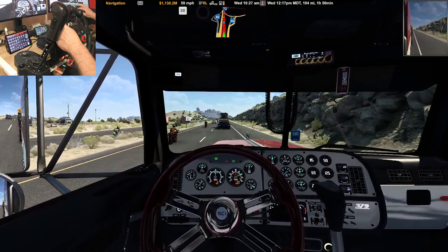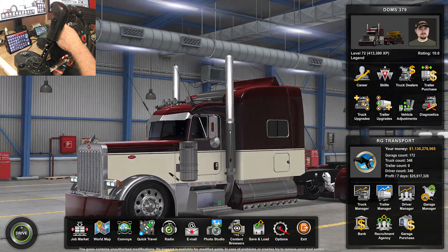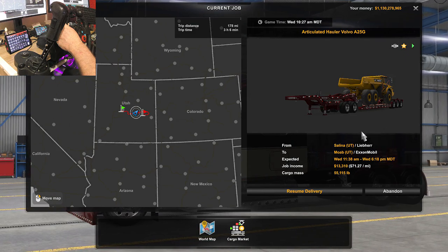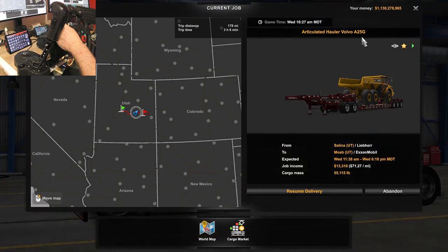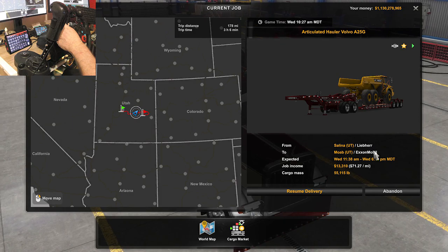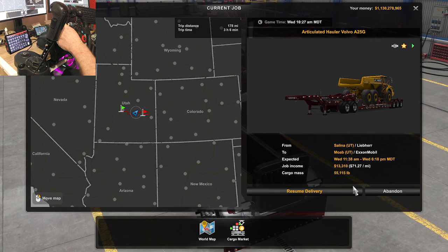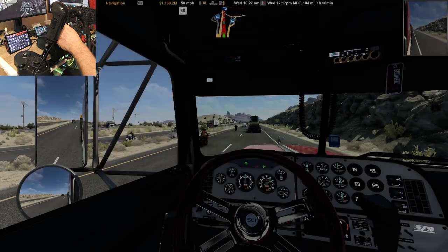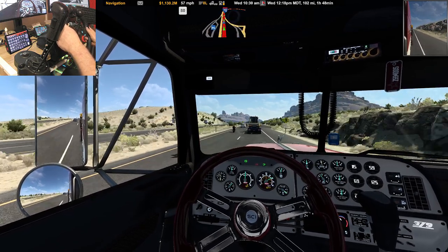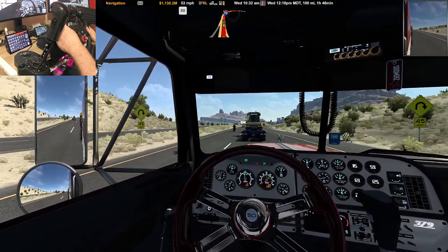Where are we going? Let's have a look. I've got to tell you guys where we're going. So we're going from Salina in Utah through to Moab. And what are we carting? So we're carting the articulated hauler Volvo A25G. Well, it's 55,000 pounds, so it's not light. Guy in front's pulling a compactor by the looks of it, Volvo compactor.